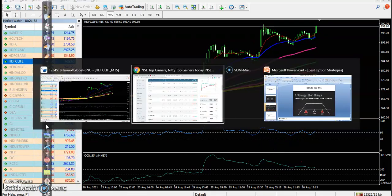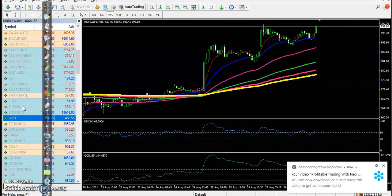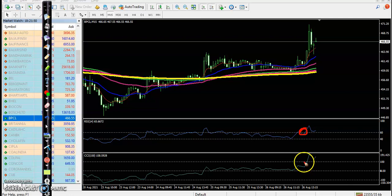All right, next one, BPCL and Reliance. Let's see BPCL. Okay, this one, BPCL. BPCL buy opportunity, here you can see the crossover, somewhere above this candle. All right, so once price crosses this level, this is a perfect entry point. So price goes up, but after that gave a pullback, so we are expecting that it will continue toward the upside.